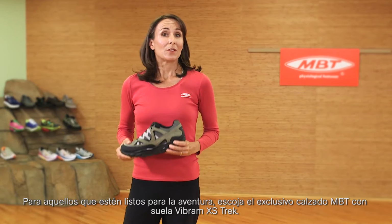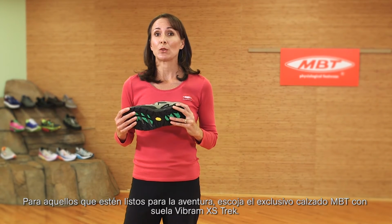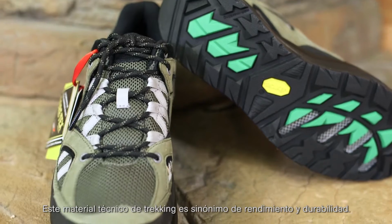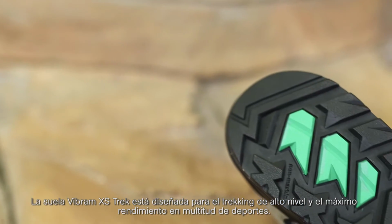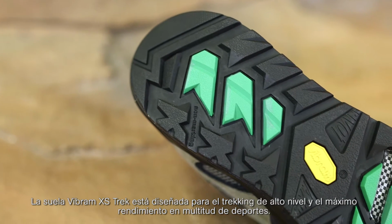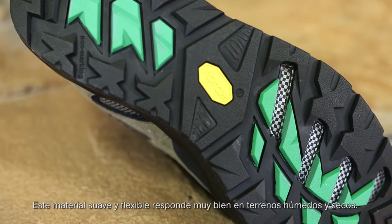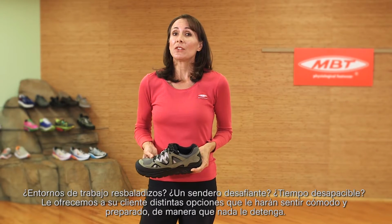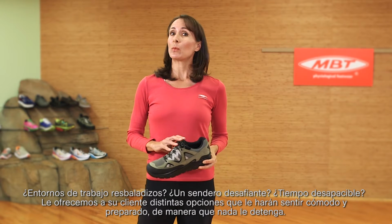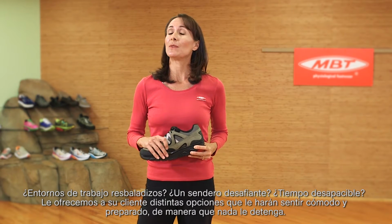For those ready for adventure, select MBT footwear features the Vibram XS Trek outsole. This technical trekking compound represents performance and durability. The Vibram XS Trek is engineered for difficult trekking and multi-sport performance. The soft, flexible compound has ultimate grip response on both wet and dry terrain. Slick work conditions, a challenging trail, inclement weather, we give your customer options to keep them comfortable and prepared so nothing can stop them.